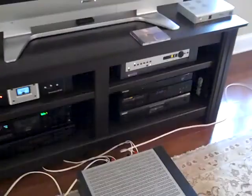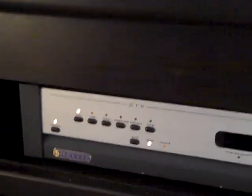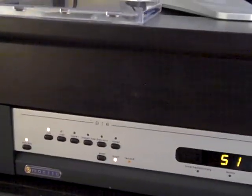Let's go to music. Let's fire up some Phil Collins. This is a great sounding album. The Hello, I Must Be Going album. Fantastic.